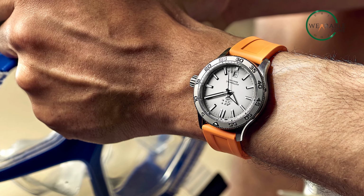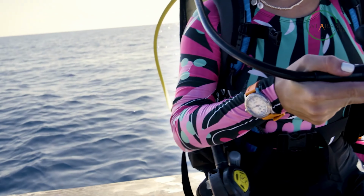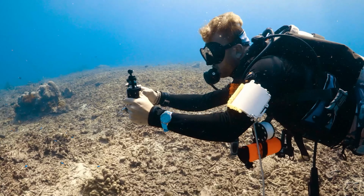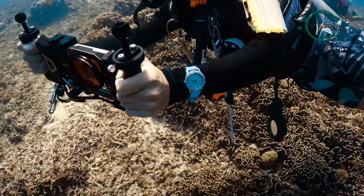With a measurement of 40mm in diameter and 11mm in height, the light catcher case is elegantly crafted to help the user accommodate a range of wrist sizes, all while offering an impressive level of water resistance that can go deep up to 300 meters.